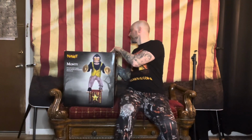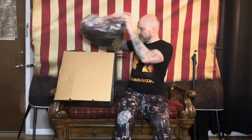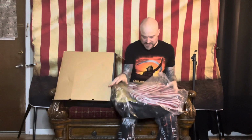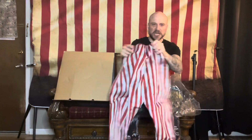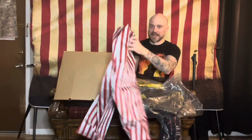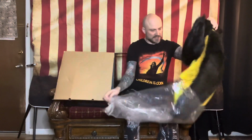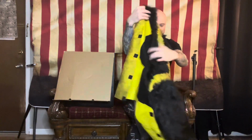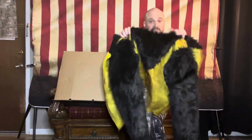Let's see. Let's get Monty out of here. Again, this is not the order of operations if you're opening him yourself. I did repack him, but let's see what we have here. We have monkey pants. Look at that. They match the backdrop. We've got monkey jacket. Monkey straight jacket. I guess I could actually wear that around the house. Maybe I'll do a Teams Zoom call one day wearing that.